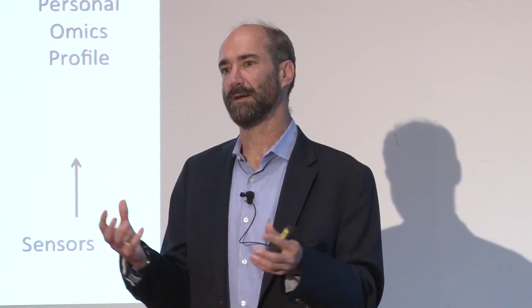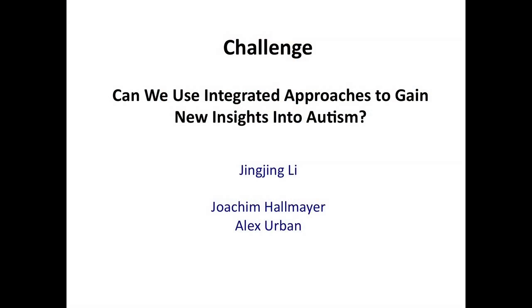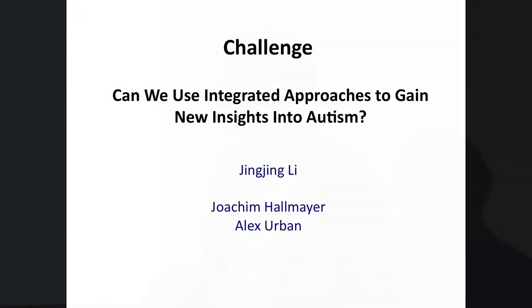So all this set up a nice framework for us to try and understand, by looking at lots of different molecules, how we can better understand disease states. And can we use this now to understand different diseases? We wanted to see if we could use some of the technology we've developed and some of the approaches we've been thinking about to learn some new insights into autism. This is really the work of a very talented postdoc called Jingjing Li, who has largely been doing this entirely on his own, with lots of advice from Joachim Hallmeyer, who's here at Stanford, and Alex Urban, who's also here at Stanford.